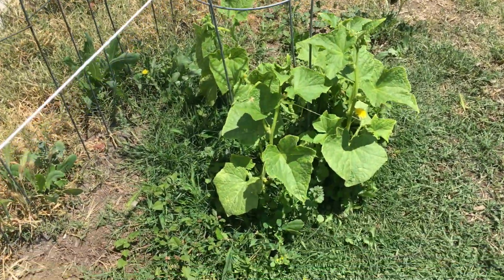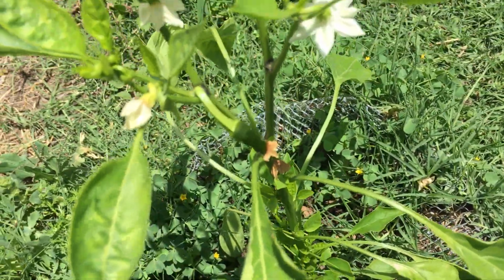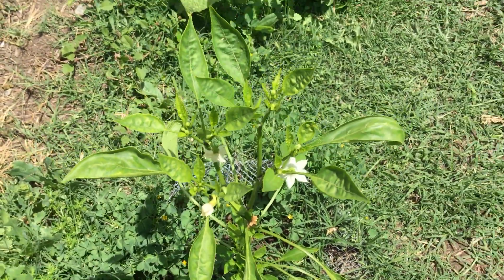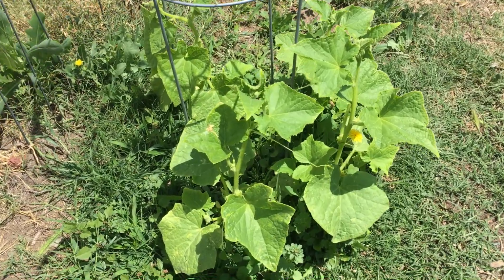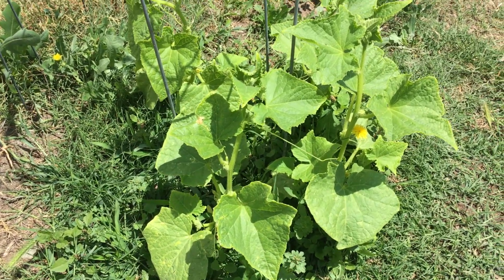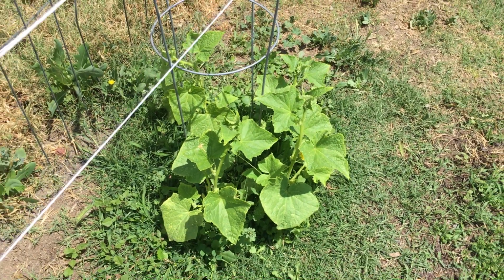Look really good. Here's my hatch red. Little chili right there and some flowers. It's one of my favorite chilies. And I have 4 cucumbers that I started from seed. Finally just really taken off, looking really good. Can't wait. Those are a pickling type.